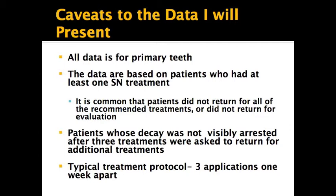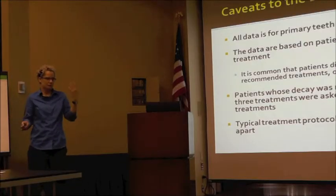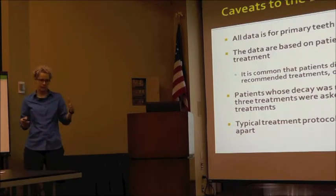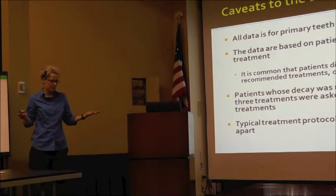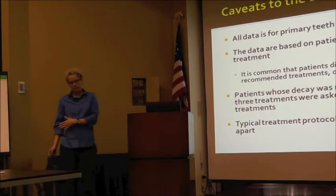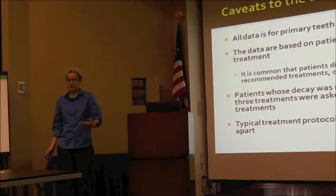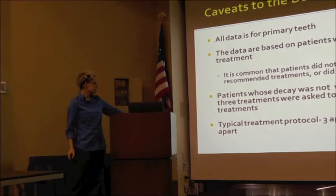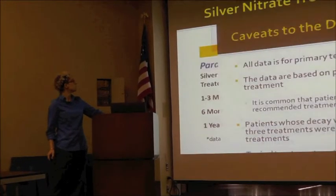Patients whose decay was not visibly arrested after 3 treatments, I always asked them to come back for additional treatments. It was very rare that I did that, but I wanted you to know that there was a lot of variation in the number of treatments that people got in this sample. It's not research. It's my attempt to arrest cavities as a dentist. And so if I thought it wasn't arrested, I just kept treating it if they came back. Typical treatment protocol is 3 applications, 1 week apart.